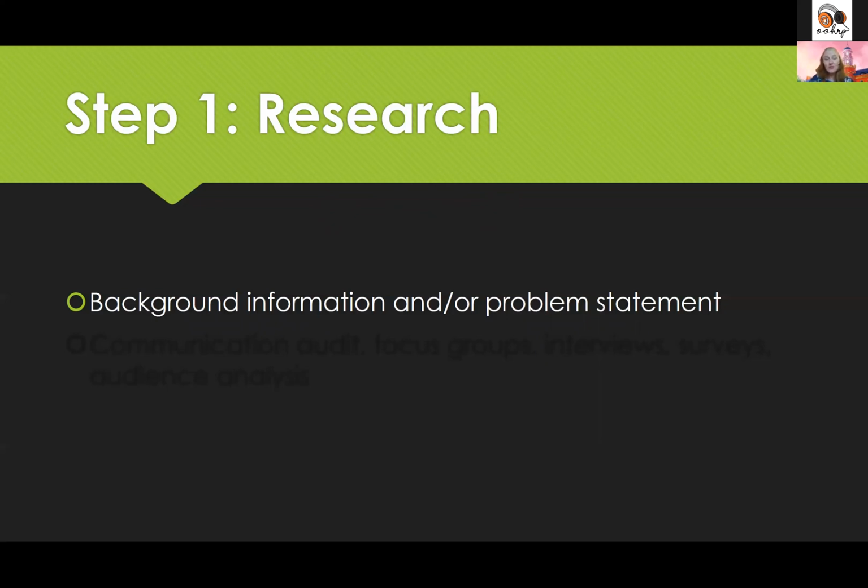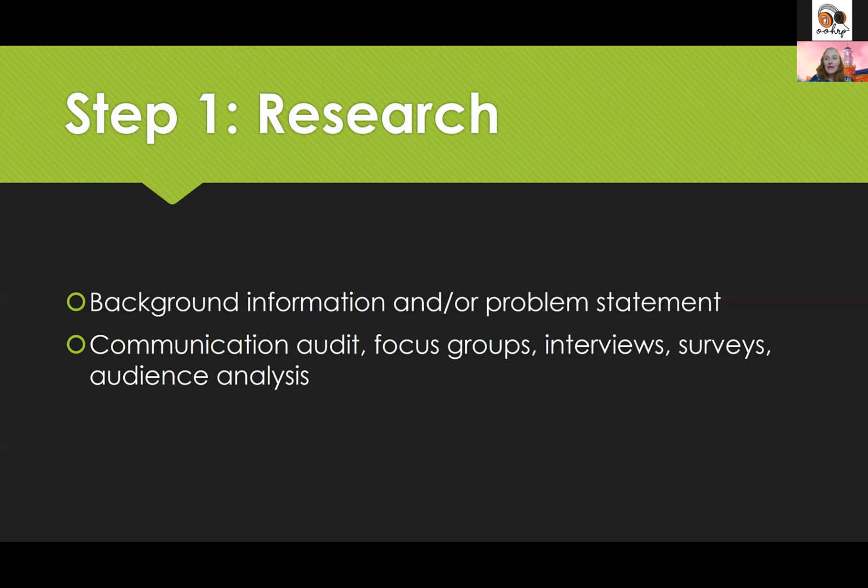But communications research can look like a lot of other things too. These are some of the real common tools that we use in communications research. So we might do a communications audit, focus groups, interviews, surveys, audience analysis. So research can also mean those things for us.